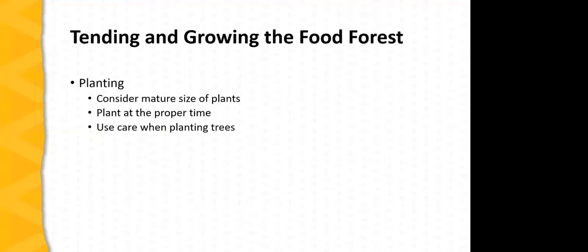Now, again, with things like herbaceous perennials and even the woody shrubs in your planting, those may be more or less temporal. Those may go away as the first and second layers mature. But it's still important to plant these at the proper spacing so that you allow good air movement amongst the plants to reduce problems with diseases. Plant at the proper time. And then when you're planting trees, of course, do it properly. Again, these are long-term investments in your food forest, and you want them to get off to a good start.